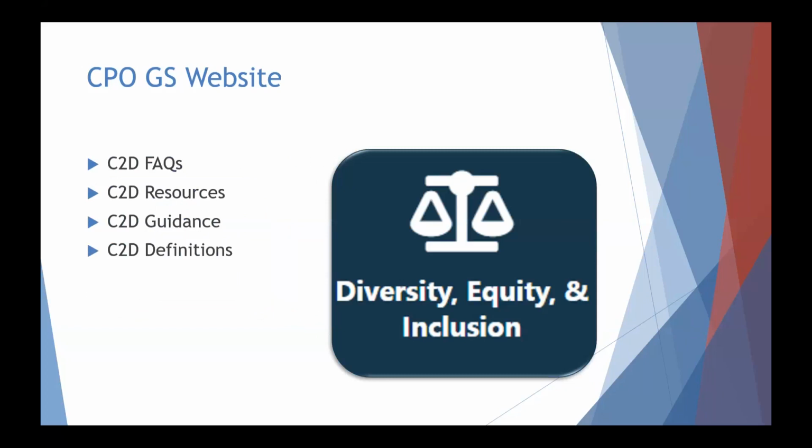Next, we have the icon for our Diversity, Equity, and Inclusion section. The FAQs are great for state personnel that are attempting to understand how to review the documentation, where to find certain information, and other frequent questions that have been asked and answered. The Resources section provides information to vendors on how to provide information when responding to the Commitment to Diversity vendor answer form. It's great to reference this section, especially if you're having a pre-bid conference.